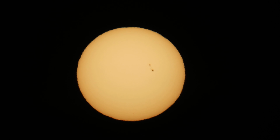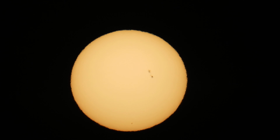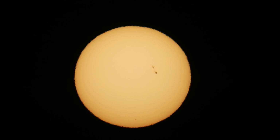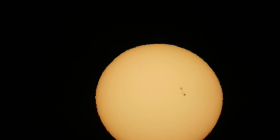There's another sunspot coming around the top as well, just to the top left, more or less there, 10:30 position, more or less. Let's go to it. There. See it coming down now? So that one's going to be more visible tomorrow.